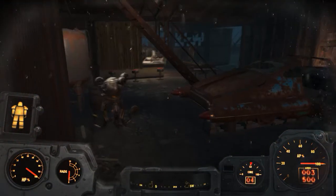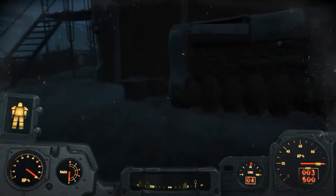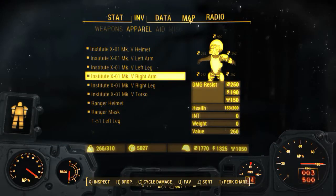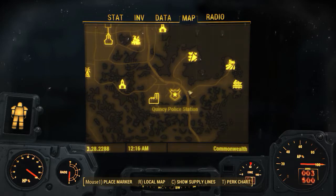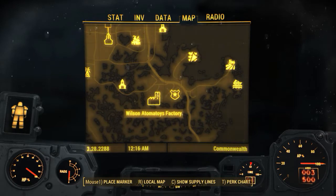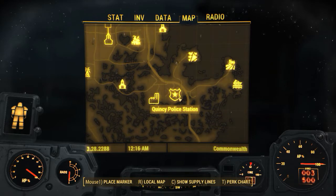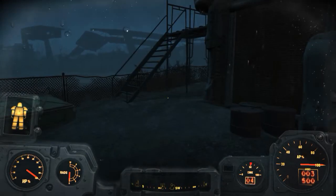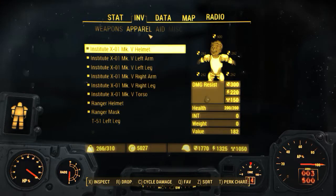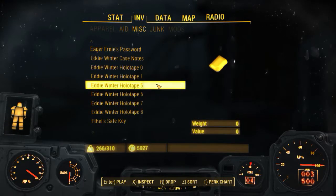Yeah, what we're gonna do is try to see if we can finish off a few of our missions. And I think the next one we're gonna take care of is... I'm gonna go over here to the map. I have been meaning to go check out this Quincy police station because I'm still looking for the tapes in order to complete this one mission that Nick Valentine's been begging me to do over and over again. And that is, of course, the Eddie Winter one.